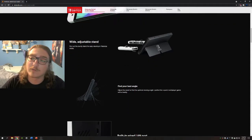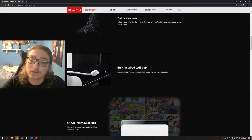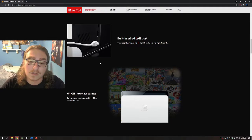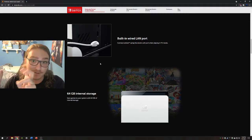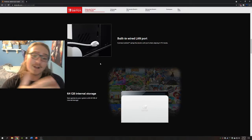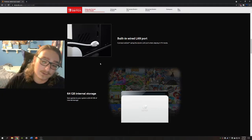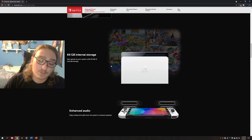It's very similar to those Surface tablets that Microsoft made. I don't know if they still make them. And it does have a built-in LAN port. And another feature is that it has double the storage, which 64 gigabytes is really not anything to boast about. I mean, they're not boasting about it, I suppose. It is listed on the features here.